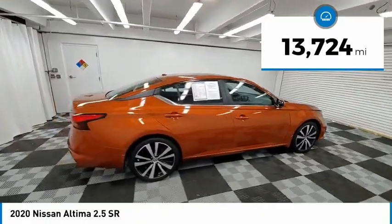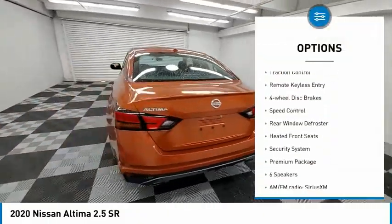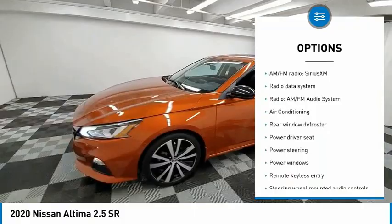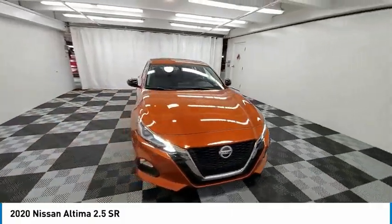This vehicle has less than 15,000 miles. Here are some of this vehicle's great options: electronic stability control, alloy wheels, brake assist, traction control, remote keyless entry, four-wheel disc brakes, speed control, rear window defroster, heated front seats, security system.